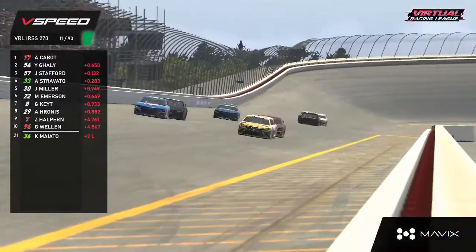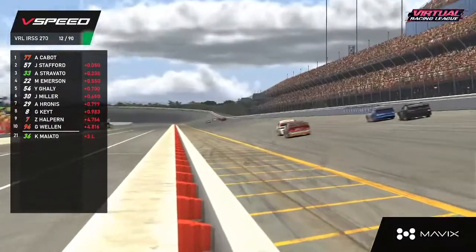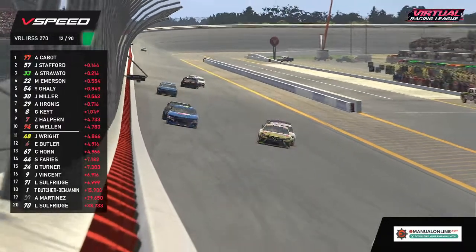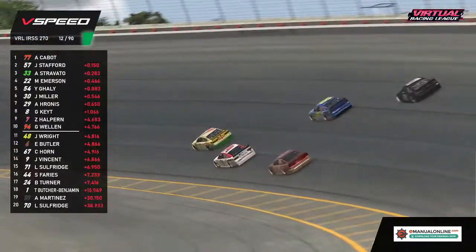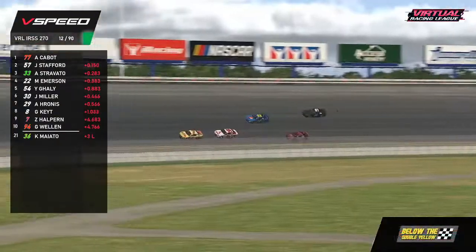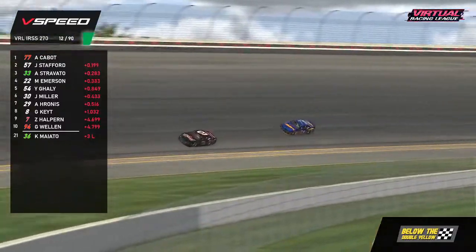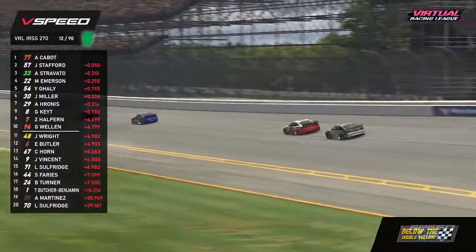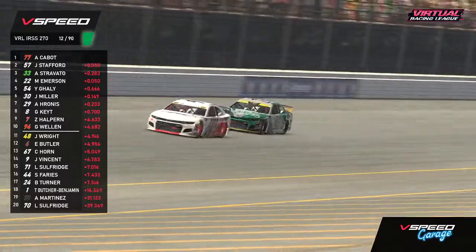Meanwhile, the second group being headed up by Zach Halpern, who started on the outside of row 1. And about a 5-car breakaway here. Connor Horn, the last of those drivers. Then Jeremiah Vincent pulling Lane Sulford with him. Safe Ferris damaged right now. I think it is hurting him. And the 24, Bailey Turner, also affected by the nose damage.